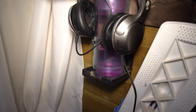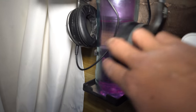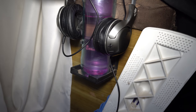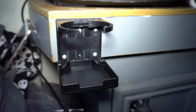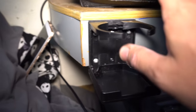I bought two of these cup holders, and I was planning on replacing this one because this arm right here is broken in half, but it still works and it holds my cup like it's supposed to. So instead of throwing it away, I think I'll just leave that where it is. I put one right here on the nightstand right by my bed because I'm always spilling drinks. So this way it should prevent me from spilling any drinks, and I'll have a drink holder right by my bed. This does leave me with one more. I'm not sure where I want to install it yet, but I'm sure I'll figure it out.